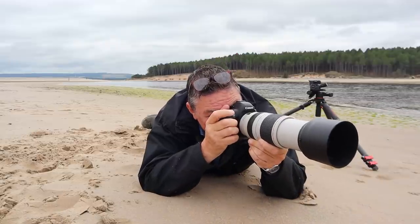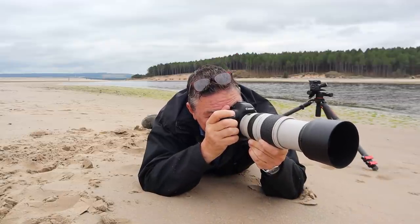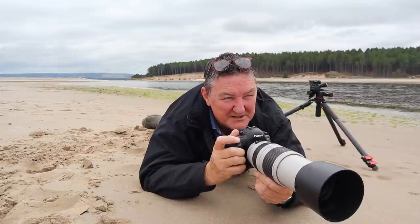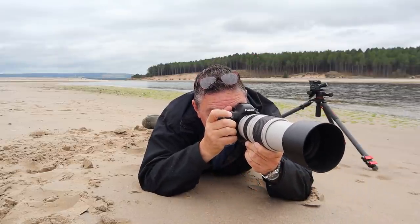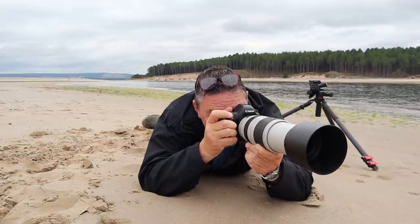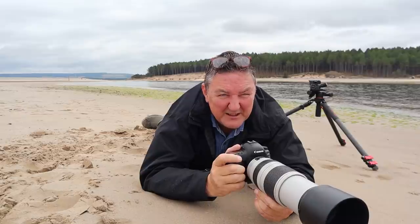Oh, look. But the slow down perspective is the key to these images. The absolute key to these images. Oh, look at that. Beautiful. Just beautiful.